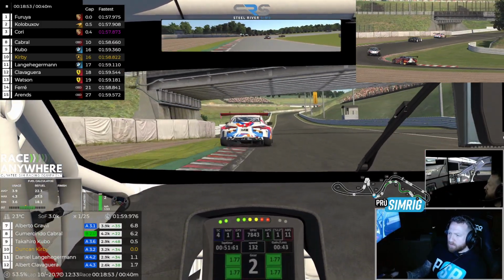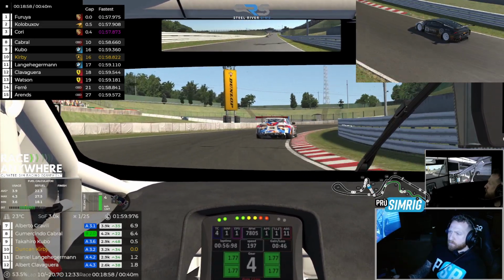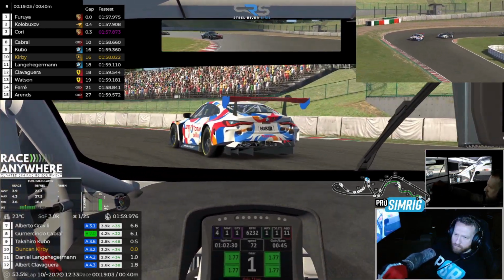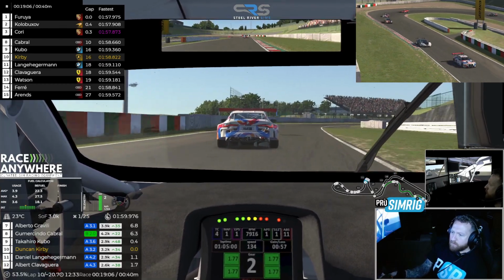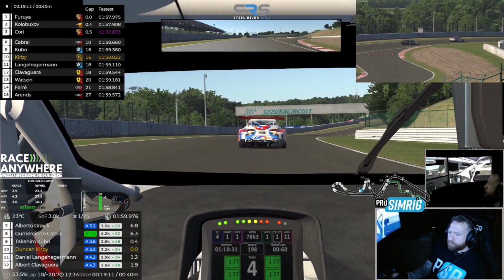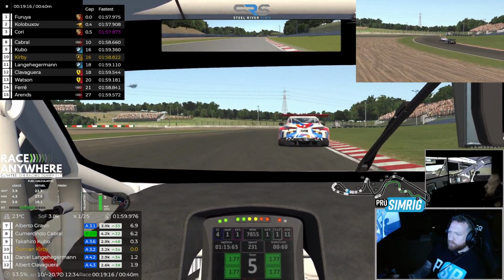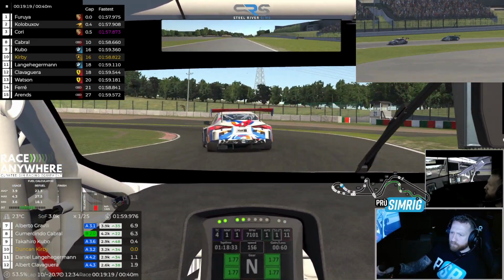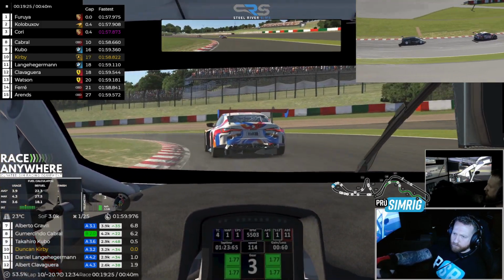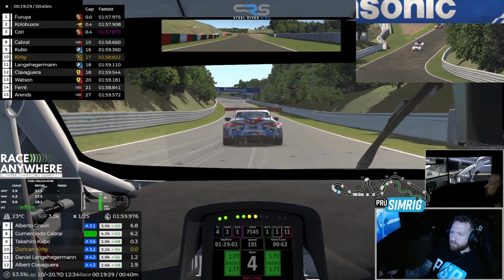Twice there, but I will need to immediately correct it. So this is clearly where I have the advantage coming out of that corner. Very difficult to pass in Spoon though. You're wasting a lot of time here. Get your elbows out and force the pass.